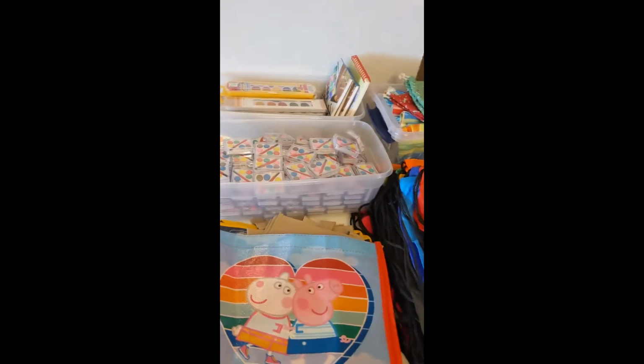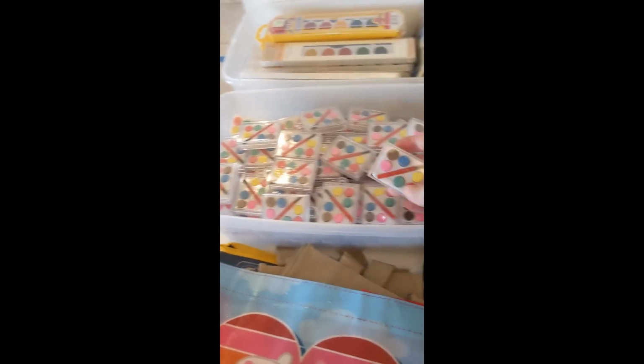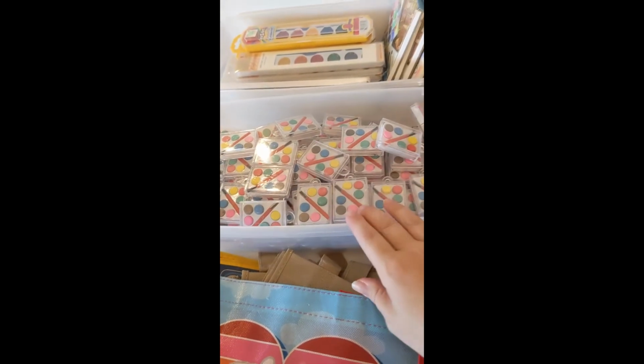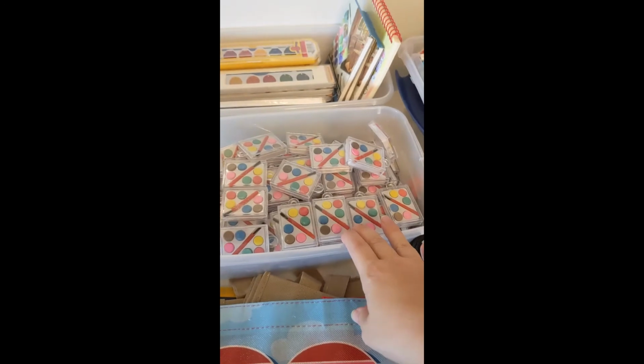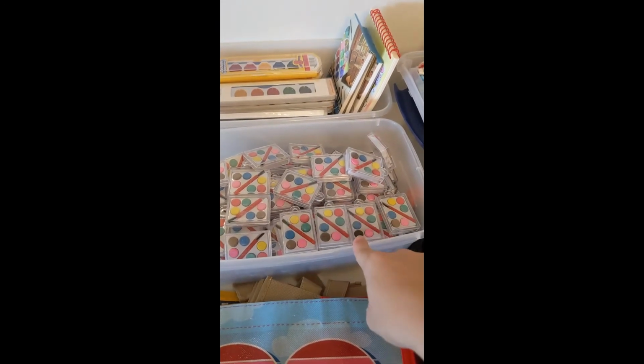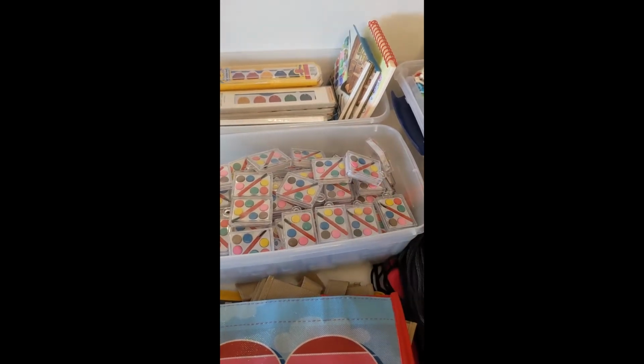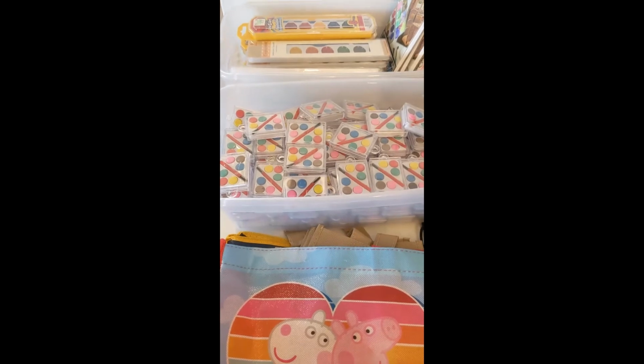And then over here we've got school supplies. Lots of watercolors, just regular ones. And then I'll probably throw some of these in most of the boxes. These are just a small watercolor. I got these on sale for Valentine's Day. You got 8 in a pack, I think, for like 50 cents. Or maybe it was $1, but I think it was even less than that. And I got a ton of them.